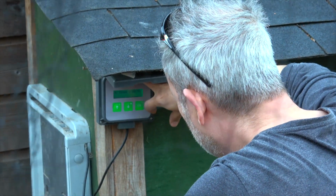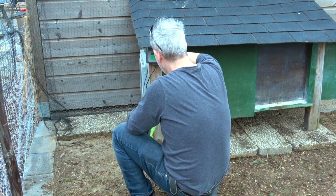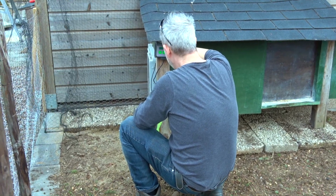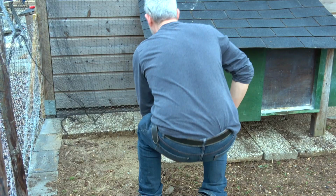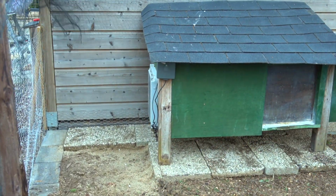We use an automatic door opener that lets the chickens out of the coop in the morning and also closes it in the evening. Just set it to the right time and they can wake up tomorrow morning in a new environment. And no hassle for our friends to get up early.